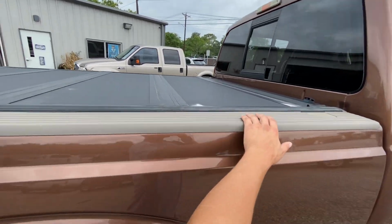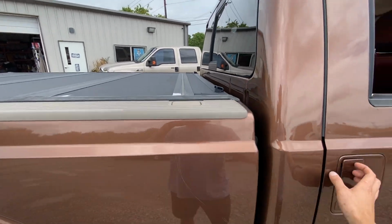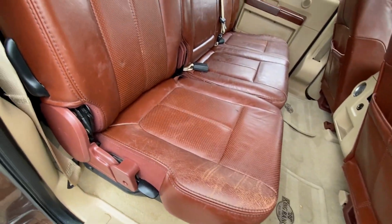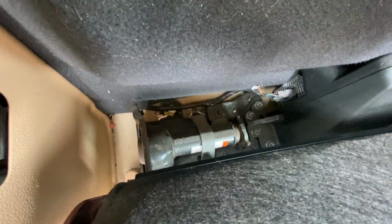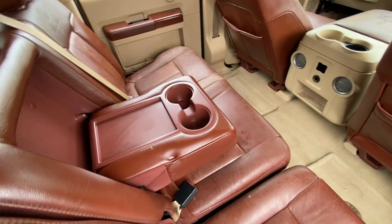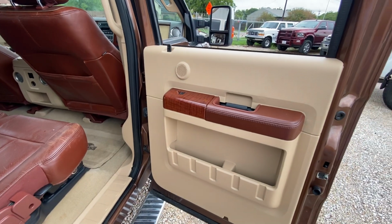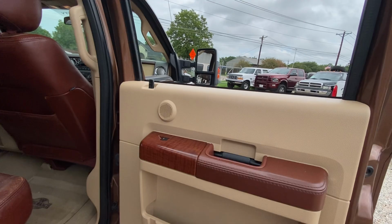Great looking bed sides. Usually a lot of them will have like the toolbox marks and stuff right there. Got our factory jack and tools. Tools are there on the other side. Good looking tent, not seeing any kind of damage on the inside of there.